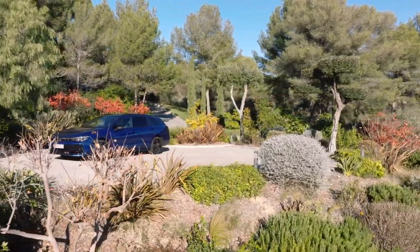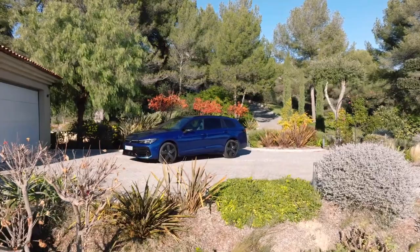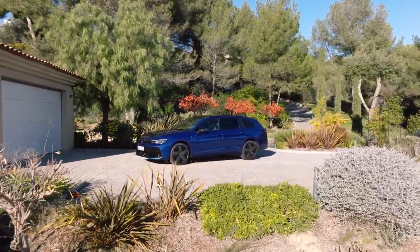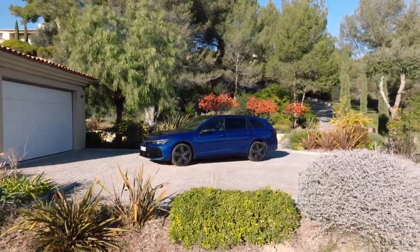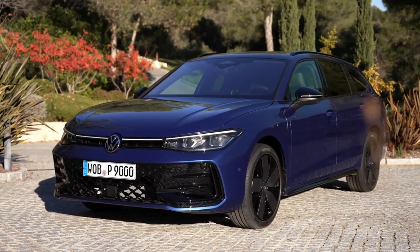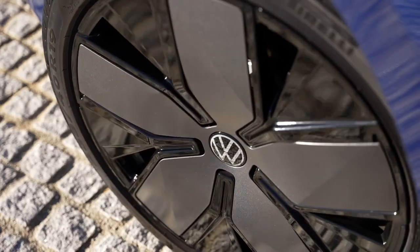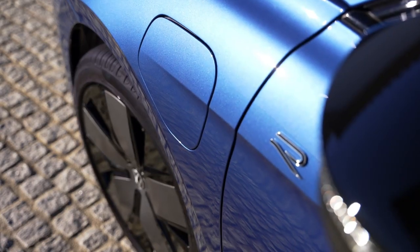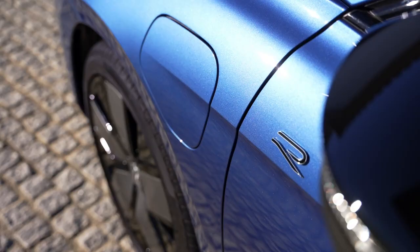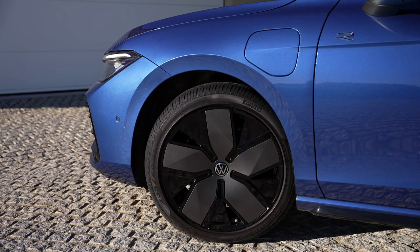Let's dive in. The 2024 Passat R-Line exudes a sense of sophistication with its sleek exterior design. From the distinctive front grille to the striking LED headlights, every detail has been meticulously crafted to create a powerful presence on the road. The R-Line package adds a touch of sportiness with unique exterior accents and stylish 19-inch alloy wheels.